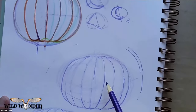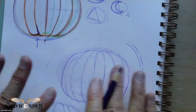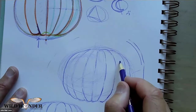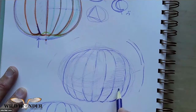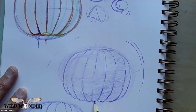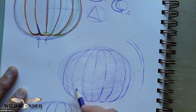So if I had this pumpkin and it was entirely smooth and the light was coming in here, it's making this area brighter. Then what I would tend to do is lightly put a shadow in on this side. Here I've got kind of a dull pencil, and I'm making back and forth little horizontal marks in this area here. And as I get towards this brightest part, it gets lighter and lighter and lighter.